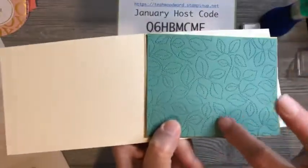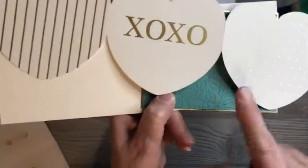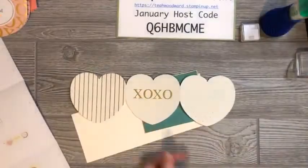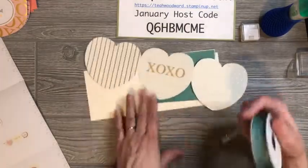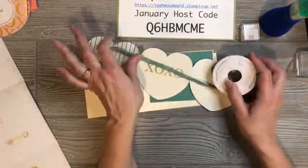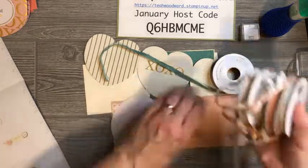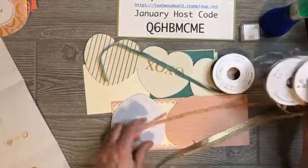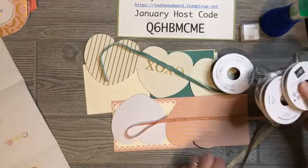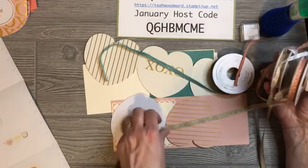You'll see that I used the stitched greenery die to emboss this. I'm going to use some portions of this card to create the front of this card, and then I will show you on here. I've got this Just Jade with some gold sparkle in it. That will be a part of the front of that card. And I had not decided yet which ribbon I was going to use over here. I do have this Flirty Flamingo that might be nice, but I also have these other golds. Actually, I think I just fell in love with that one right there.